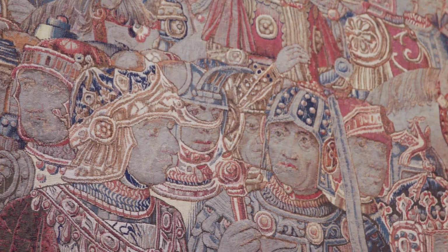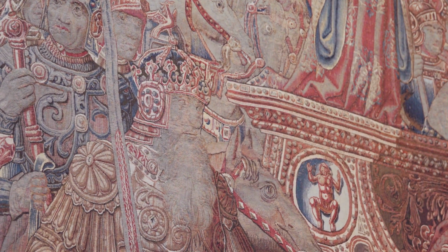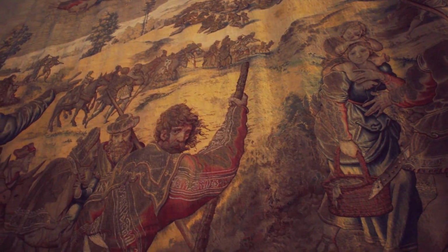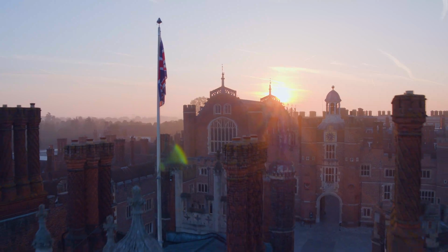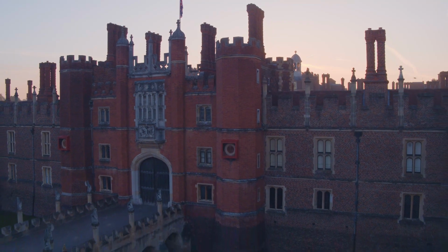I'm Tracy Borman and I'm Joint Chief Curator here at Hampton Court. My name is Brett Dolman. I am Curator of Collections for Historic Royal Palaces. I look after and research the artworks and the historic collections that survive in our royal palaces that we look after, including this one here at Hampton Court.